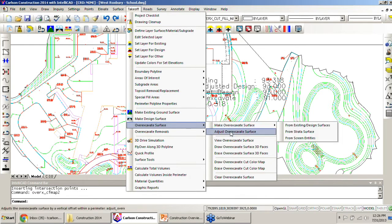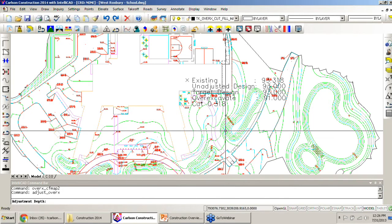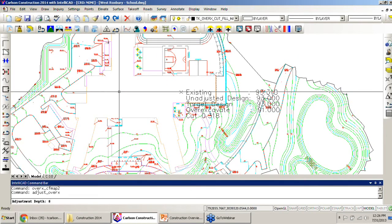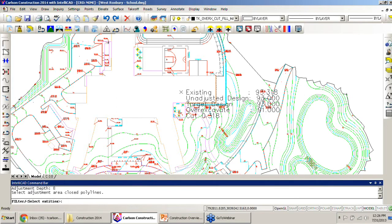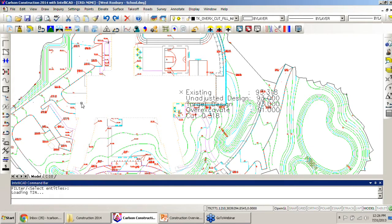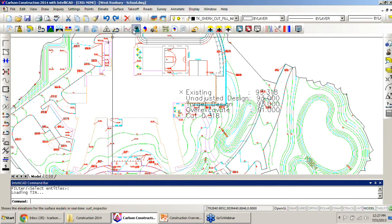there's over-excavate surface, and I can say adjust surface. And that allows me to enter in a depth. Maybe in the building I have to go 8 feet. So I can hit 8, enter, and then it says select objects, and they have to be a closed area. So I can pick on this building, or if I needed to go 15 out, I would offset line work first to have a line that's 15 feet outside of this. So I can just pick on this line and press enter. Okay, and it's changed that over-excavate surface.